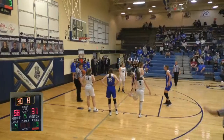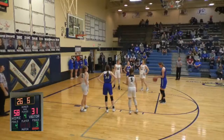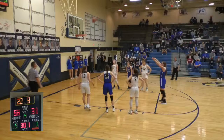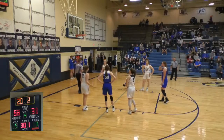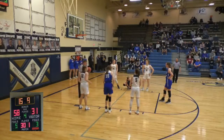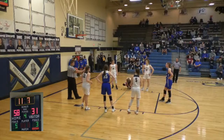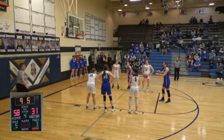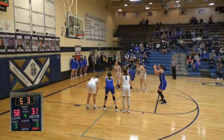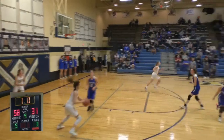Olivia will be fouled on the shot. First shot up. It's good. Olivia with 26 on the night now. Your continuous clock runs. Last shot up by Olivia. It's good. That'll end your game.